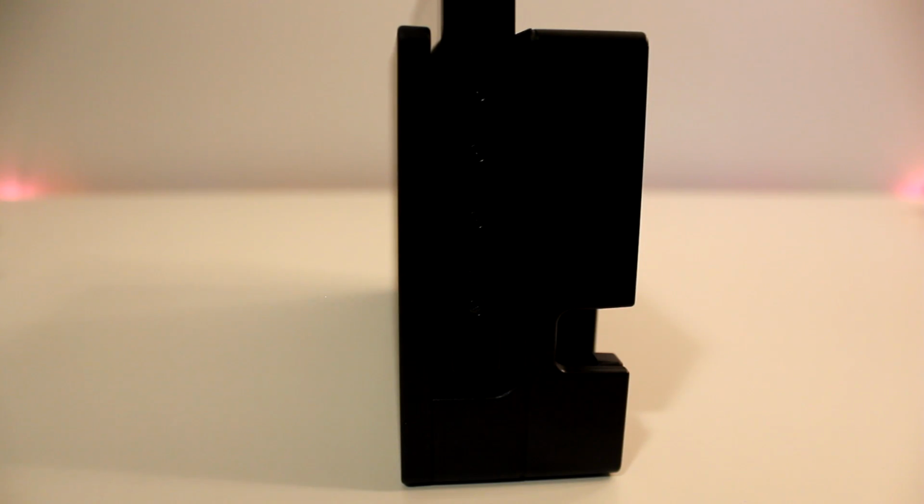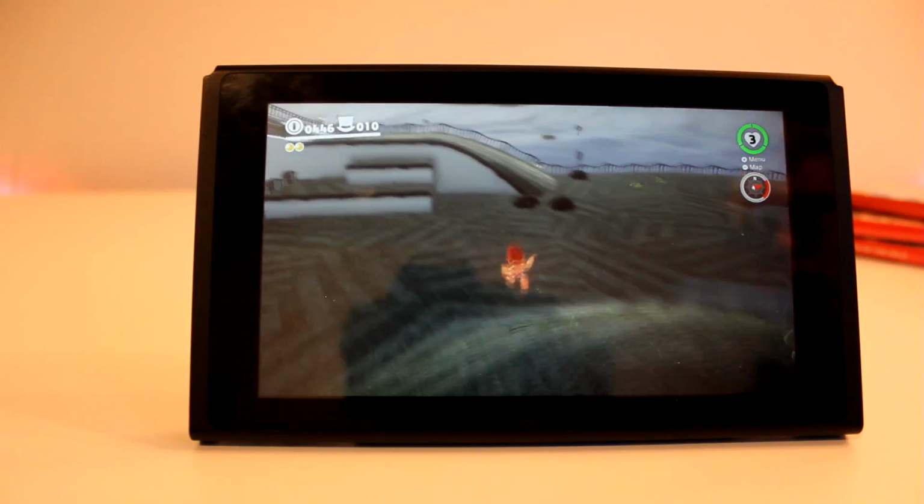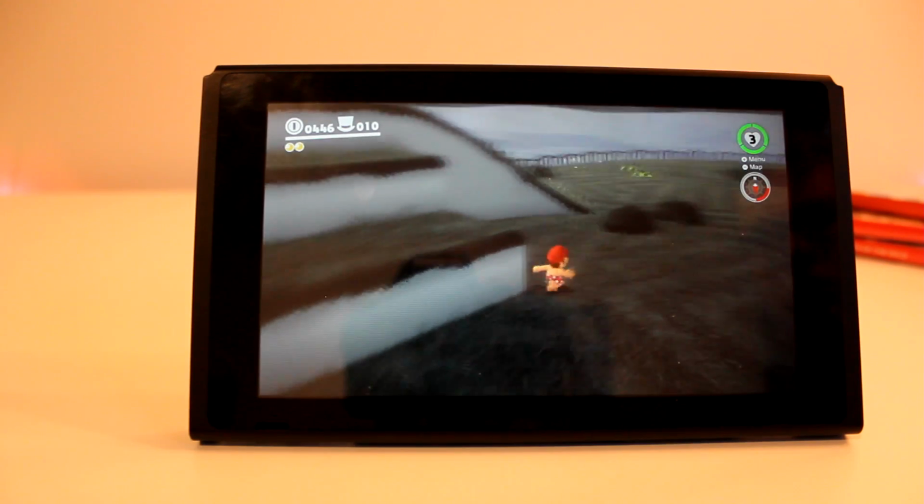Moving to the sides, we have the slots for the Joy-Con controllers to just slide in, which is a really awesome feature that gives a lot of choice for gaming. If you want to play while holding it, you can, or you can prop it up and take the Joy-Cons off to use it like a mini TV.